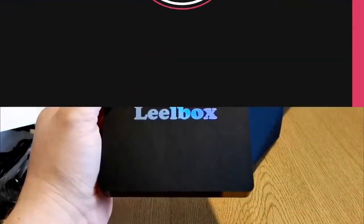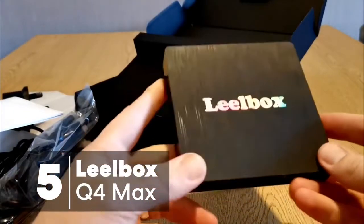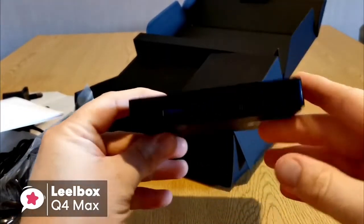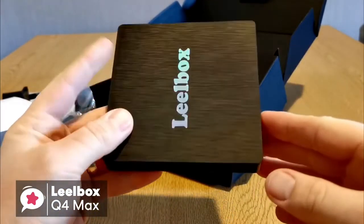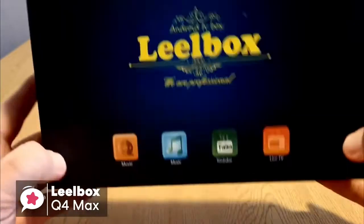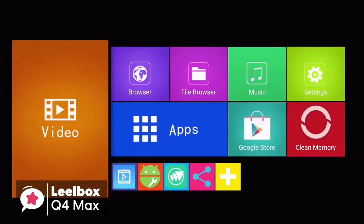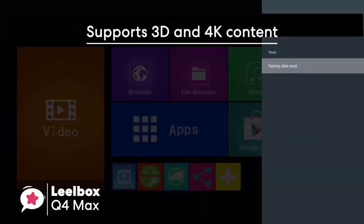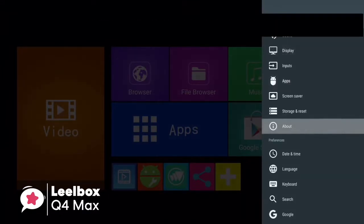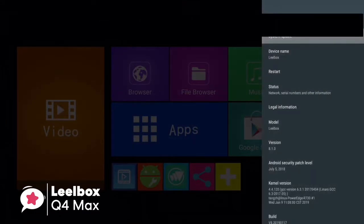At number 5 is the Leobox Q4 Max. This Leobox Q4 Max TV box is equipped with an updated operating system, which is faster and more efficient. The Android Q4 Max box has a better compatibility of software, games, and applications, a better user interface and user experience. The Q4 supports 3D and 4K content and comes equipped with Android 8.1 already installed, so you don't need to be concerned about updating the OS for a while.